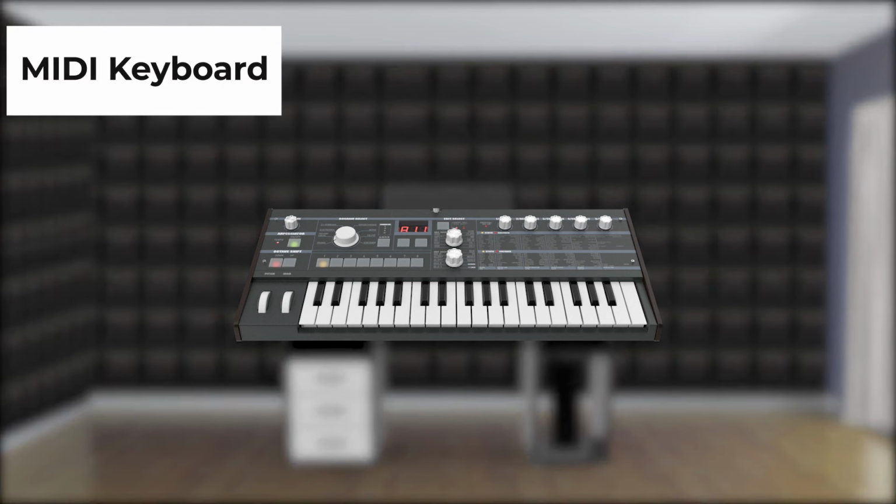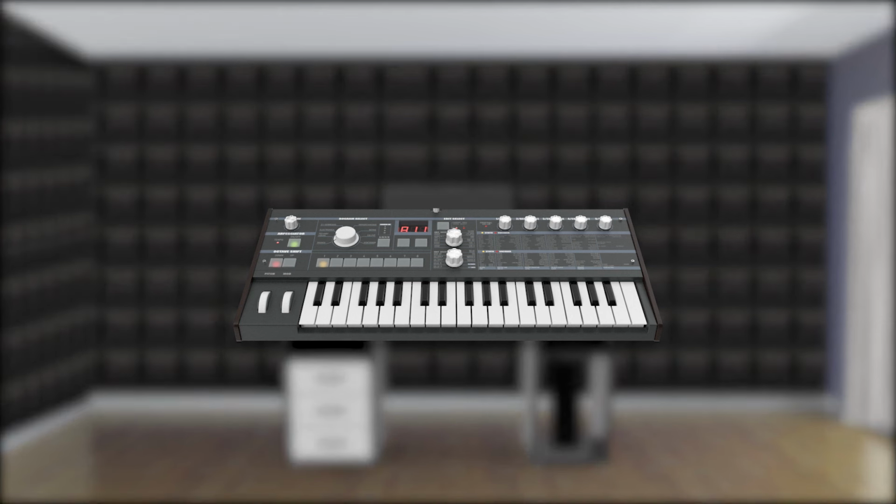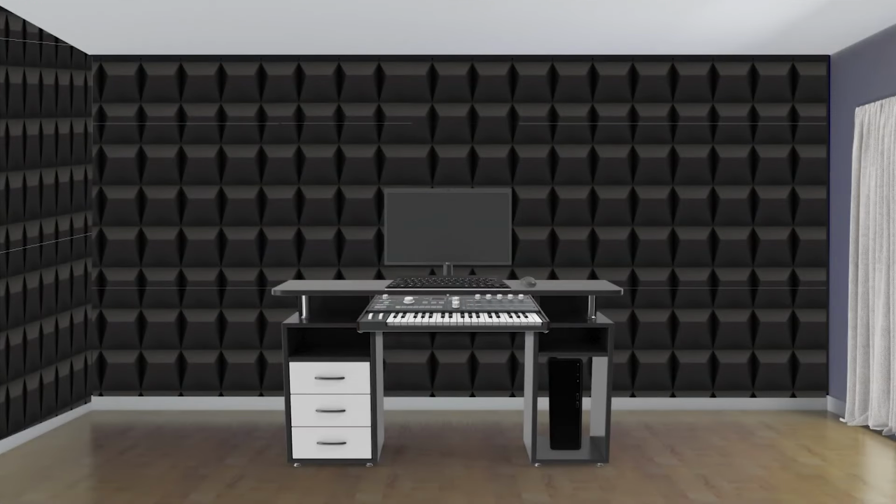MIDI keyboard. If you don't have a drum set or the necessary equipment to record live drums, you can get a MIDI drum pad to capture beats in your home recording studio. Depending on whether you have size constraints or budget constraints, you will be able to pick out a great MIDI keyboard.